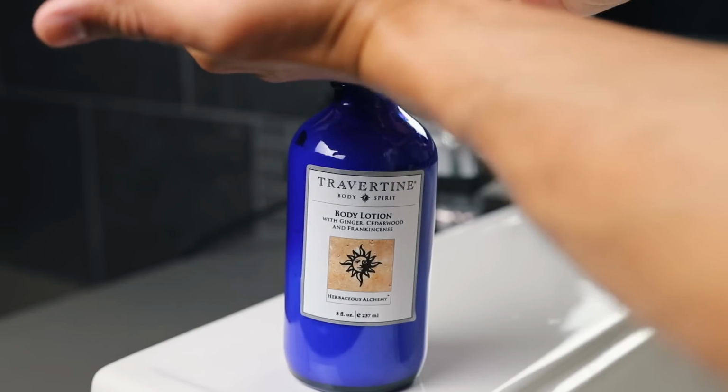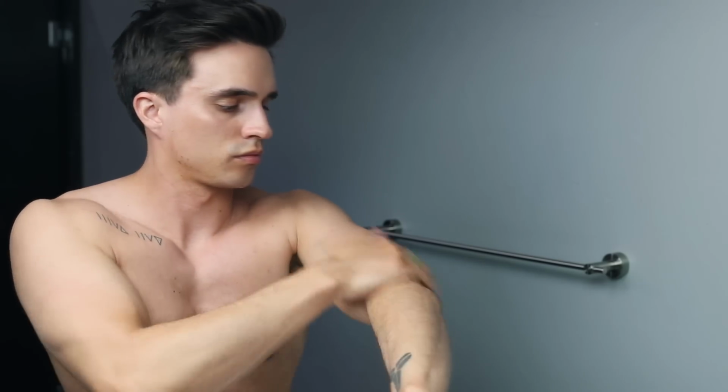And just like our face, I am a firm believer in moisturizing our bodies as well, just to keep things nice and tight for the future ahead.